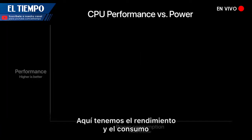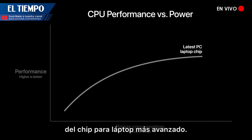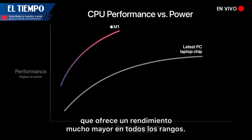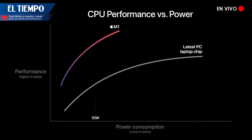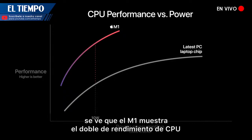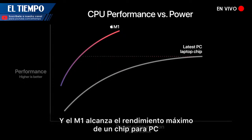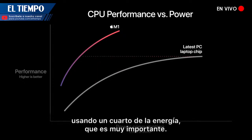Let's take a look. Here is the CPU performance and power usage of the very latest PC laptop chip. And here's M1. M1 delivers significantly higher performance at every power level. And at just 10 watts, the thermal envelope of a MacBook Air, you can see that M1 delivers up to 2 times the CPU performance of the PC chip. And M1 can deliver the peak performance of the PC chip while using just a quarter of the power. This is a big deal.